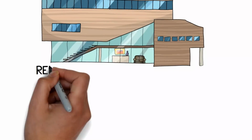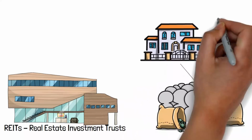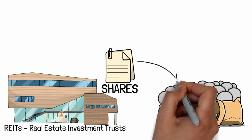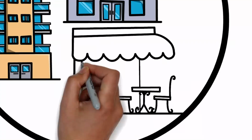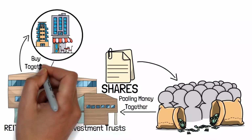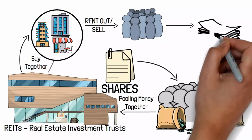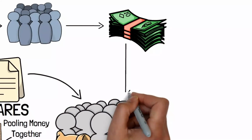REITs, or real estate investment trusts, are a way for people to invest in real estate without buying properties themselves. Instead, they can buy shares in a REIT and become part owners of a group of properties. These properties can include apartments, offices, shopping centers, hotels, and more. REITs work by pooling money from many investors and using that money to buy, develop, or manage different real estate properties. The money generated from renting out these properties or selling them is then given back to the investors as dividends, similar to profit sharing.